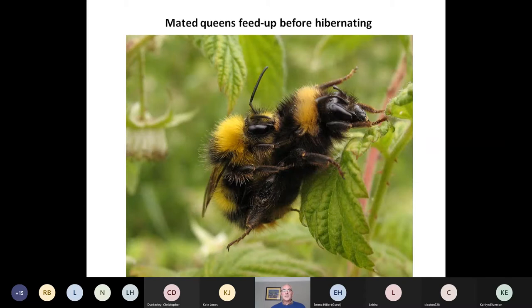And then obviously they mate, and once that's happened, the queen will give herself a good feed, get her energy supplies and her fat reserves built up as much as possible during August and early September. And you'll probably notice that pretty soon after the end of August, early September, the numbers of bumblebees have dropped right down, and most of the queens by then will have hibernated, and you won't see any more then until the spring.